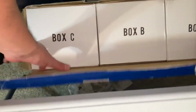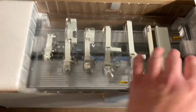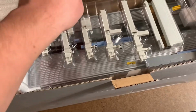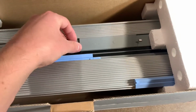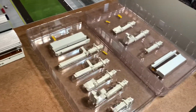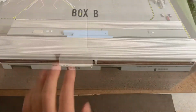All right, we got box A, B, and C here. Box A. Jet bridges here. Beautiful terminal, of course. There's this piece that goes right on top of there. Beautiful, beautiful. There's the first terminal, guys, and then the jet bridges and the ending terminal pieces that come with it. Don't know really what those yellow things are, but some type of caution barrier. But there's the first one.